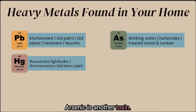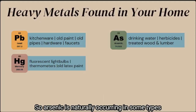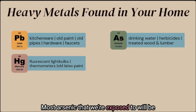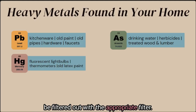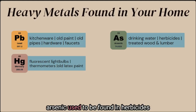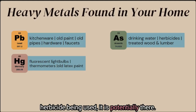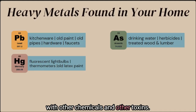Arsenic is another toxin. It is most closely correlated with water exposure. So arsenic is naturally occurring in some types of soils, especially soil containing mineral ore. Most arsenic that we're exposed to will be in our drinking water, which actually can be filtered out with the appropriate filter. Arsenic used to be found in herbicides used to kill weeds. So if there's an older herbicide being used, it is potentially there. However, now that has been replaced with other chemicals and other toxins.